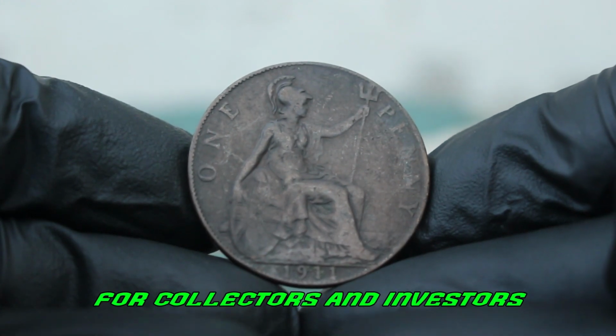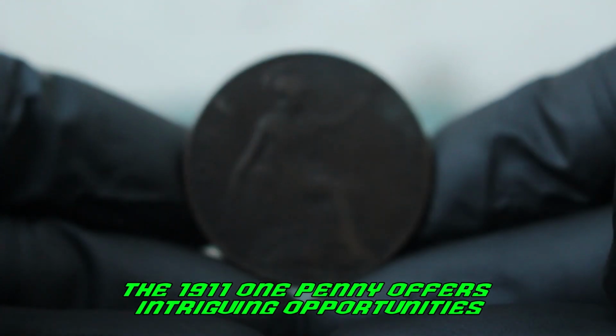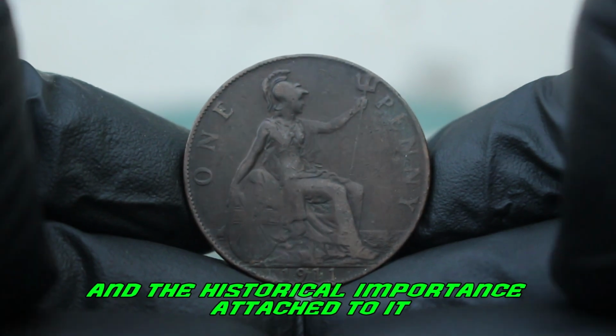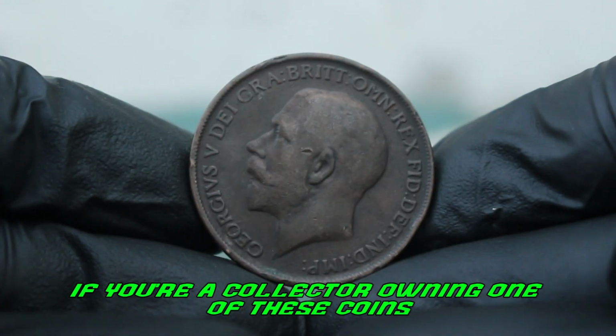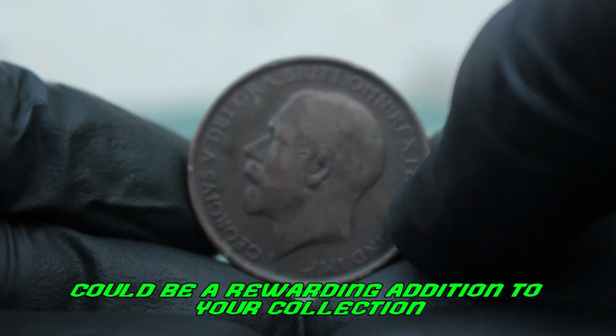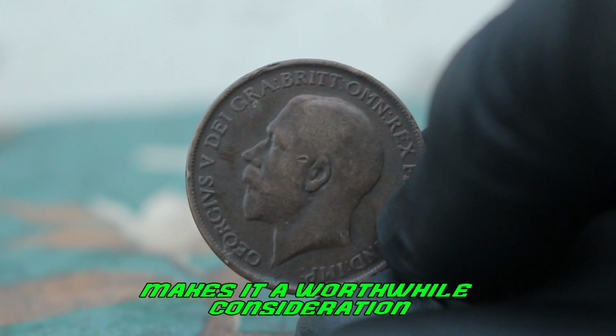For collectors and investors, the 1911 one penny offers intriguing opportunities. Its value in bad condition is a testament to its rarity and the historical importance attached to it. If you're a collector, owning one of these coins, even in less than perfect shape, could be a rewarding addition to your collection. For investors, the potential for appreciation makes it a worthwhile consideration.